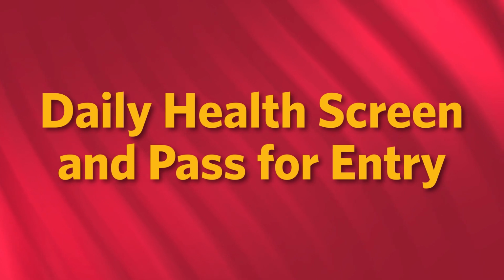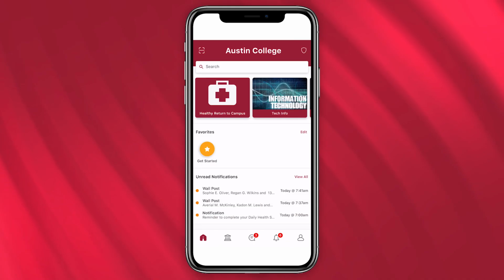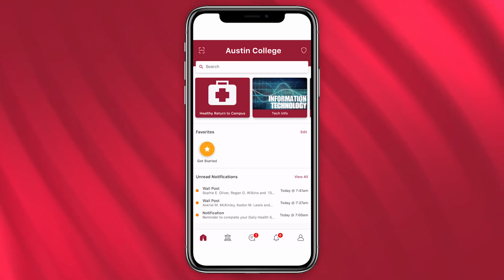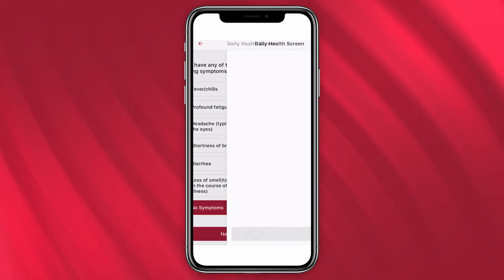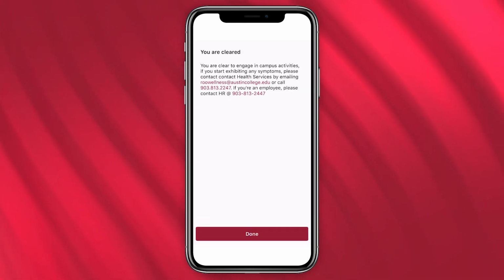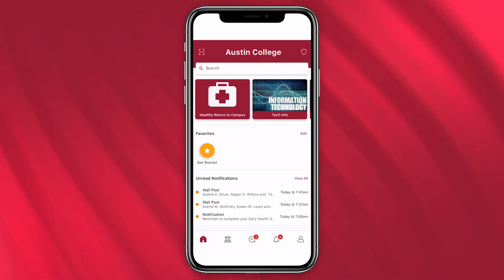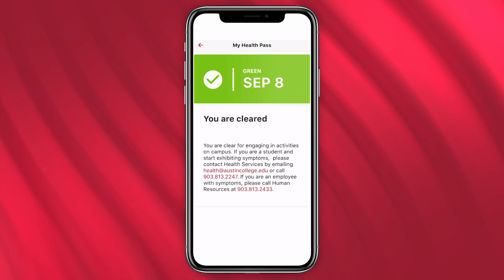So let's begin with our first topic, daily health screens and pass for entry. We start each day with a daily health screen using the Austin College mobile app. You click the Healthy Return to Campus tile on the app and report any symptoms, and report if you've been in contact with a test positive case of COVID-19. Then tap Submit. That's it. It's really simple. Go to your profile to access your green or your red badge. Now, students need the green health pass to gain entry into classes, the cafeteria, and the Pouch club, as well as to participate in campus activities.